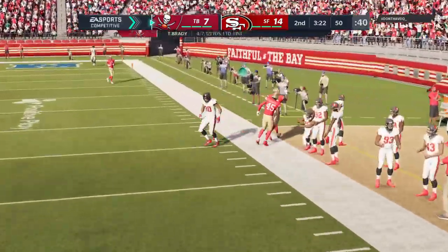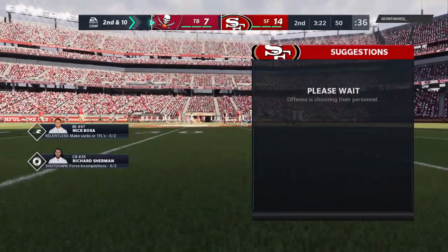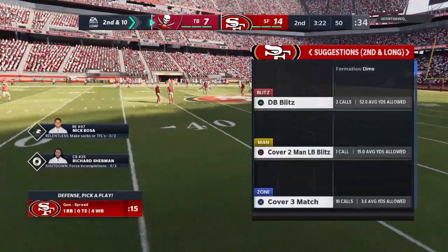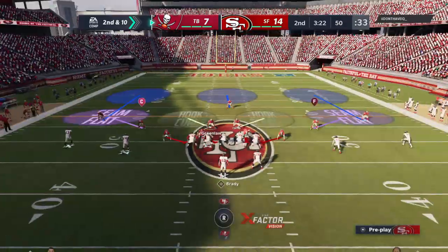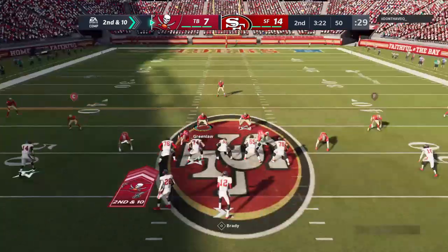That throw by Brady incomplete. Big O.J. Howard, his intended target. And that'll bring up 2nd down. Well, he certainly did a nice job improvising there, extending the play, hoping someone would come open downfield, but they never did.